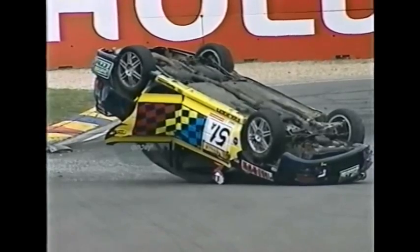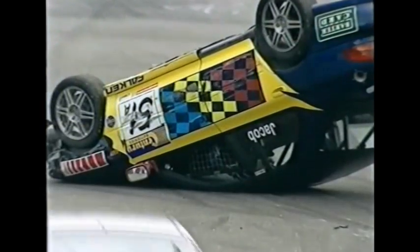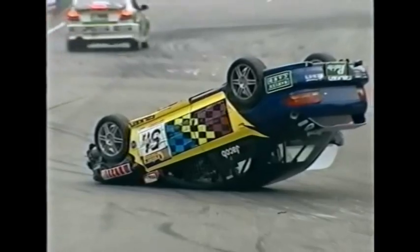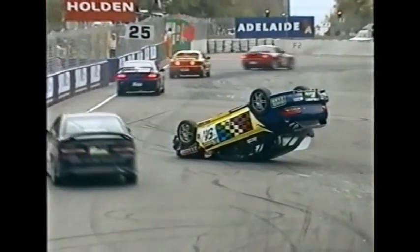Oh, Scotty Jacob! That's Scotty Jacob. He's rolled the car over. Gee, I tell you what, that's been a shocker of a weekend for the Kenny Jacob team. Keep in mind that in qualifying, Grant Kenny suffered a fairly heavy fire under the bonnet of his car. This is the sister car. Red flag.